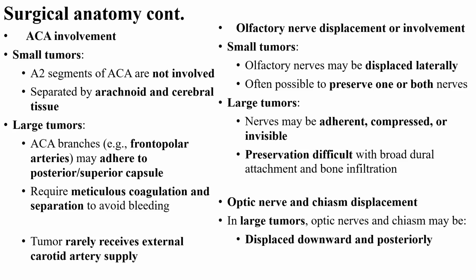Small tumors often respect anatomical planes. A2 segments of the anterior cerebral arteries are typically spared, separated by arachnoid and cerebral tissue. However, in larger lesions, anterior cerebral artery branches like the frontopolar arteries may be stretched or adjacent to the tumor capsule, requiring delicate coagulation and dissection to avoid vascular injury.